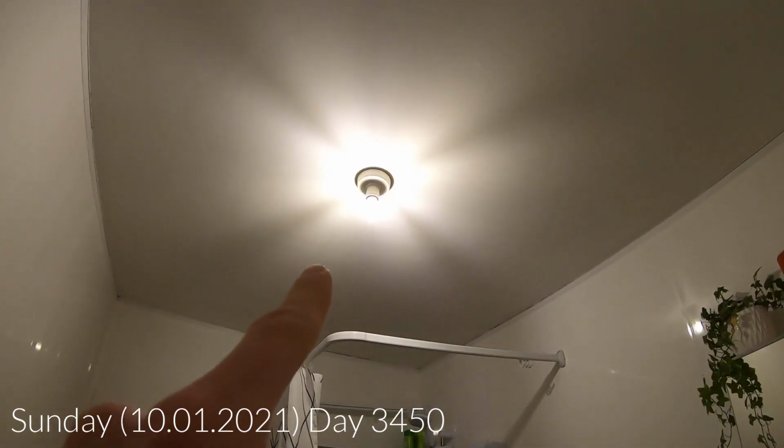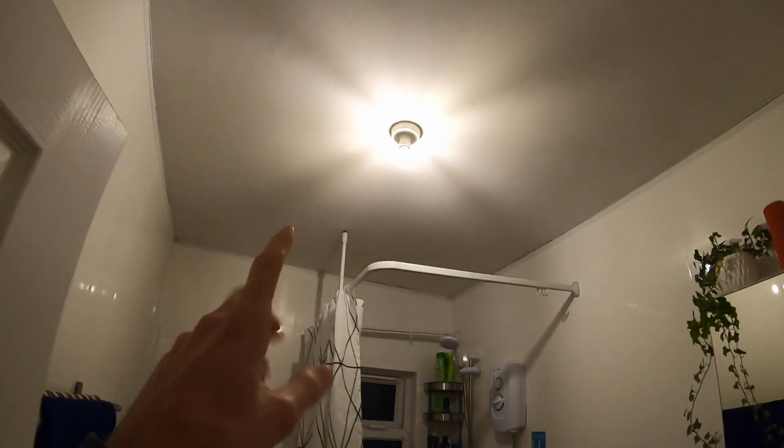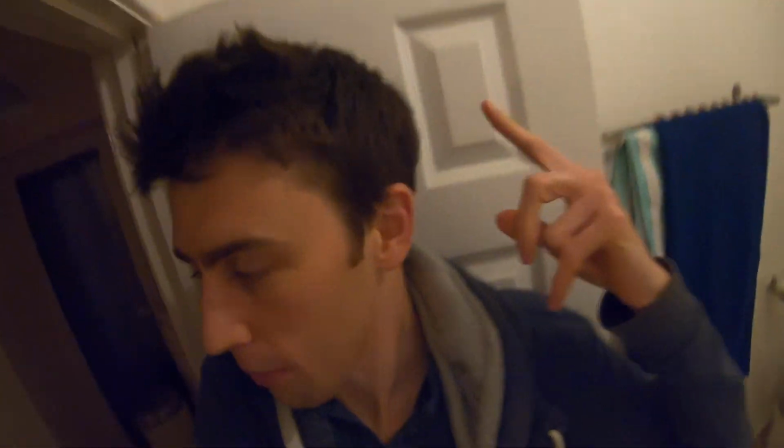Wow. I picked a fight today with this light bulb. So when we first moved in, there was a big old light bulb there, and then it broke the other day. I was like, you know what, we should probably put a proper light bulb in. I put that one in as a temporary thing. And then today I was like, I'm gonna find a light bulb.